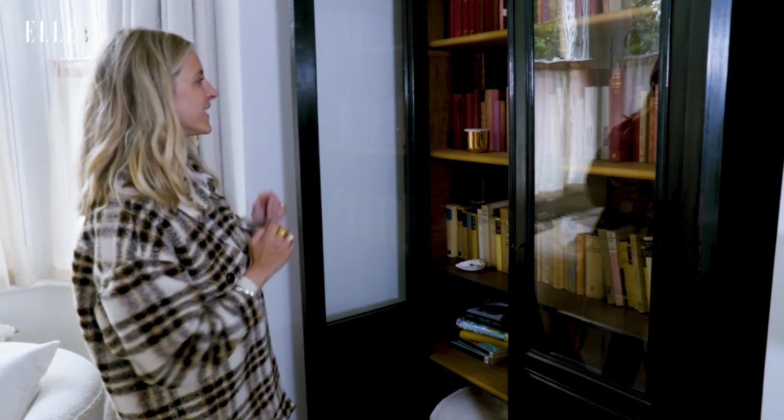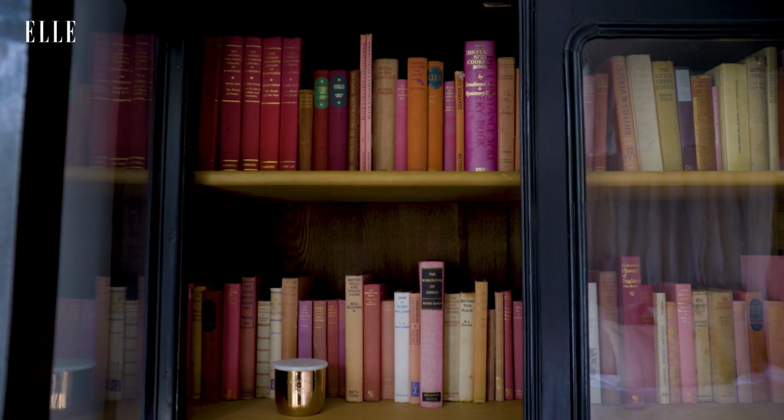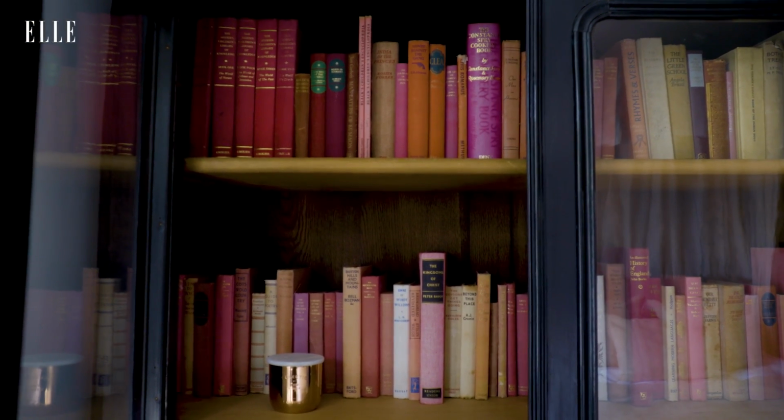I love it. So I was on Google and I was like, I wish I could buy antique books in pink by the metre. And then I was like, you can, of course you can. Isn't Google amazing? And actually they're not just pretty, they are really interesting books that I might eventually get around to reading one day.